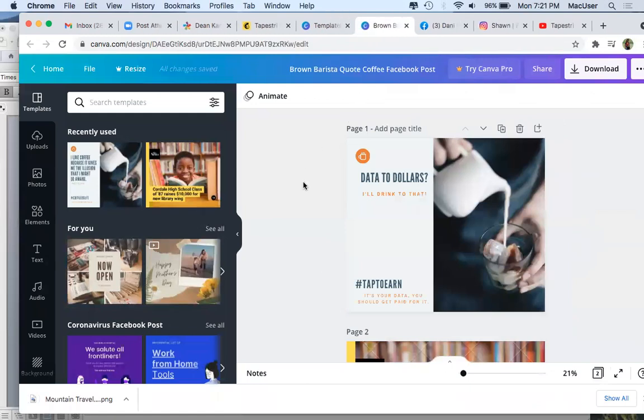So here's another one I made earlier. Data to dollars. I'll drink to that. And it's got a guy pouring some cream in a coffee, or maybe it's Bailey's on ice. I don't know. Use your imagination, right? Create a little curiosity and intrigue. And then I use the hashtag tap to earn. It's your data. You should get paid for it.